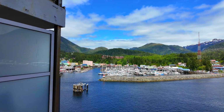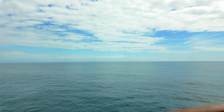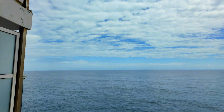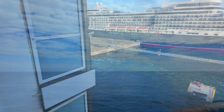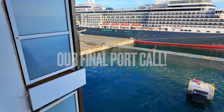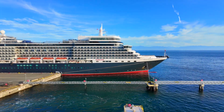All right, now we're headed out of Ketchikan for our last stop, Victoria, on the way back to Seattle. Right now we're on our last major sailing trip straight from Ketchikan to Victoria, where we'll have a brief stop and then finish in Seattle. All right, looks like we're pulling up to the pier now. You can see other cruisers on this Queen Elizabeth watching us pull into port.